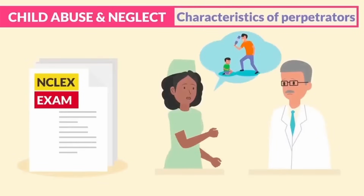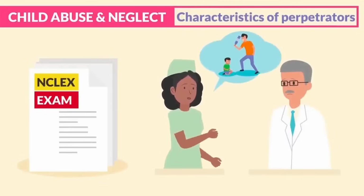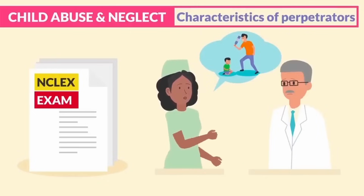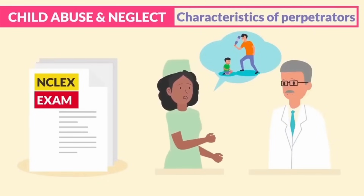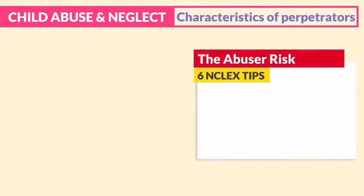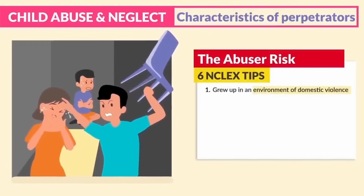Now, in terms of characteristics of perpetrators, most NCLEX and exam questions will talk about a nurse giving an in-service or presentation about how to spot a child abuser. So the 6 NCLEX tips to write down for the abuser risk factors. Number 1 is they grew up in an environment of domestic violence.